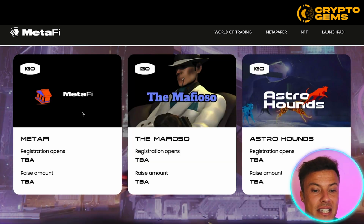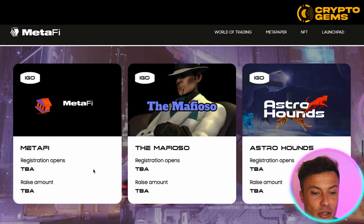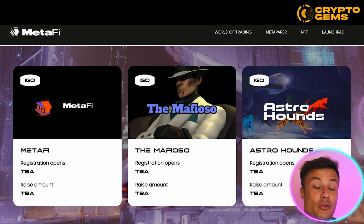Down below, guys, you can see some of the different projects that are getting launched on the Launchpad. At the moment, it doesn't have much information about them because obviously they're probably not due to be launched for a little bit of time, but you can find out a little bit more information by following them on Twitter, etc., which we'll take a look at later. You can find out exactly when they're all going to be launching, and if you purchase one of the Metafi tokens, then you're going to be able to access the pre-sales, etc. for these projects.